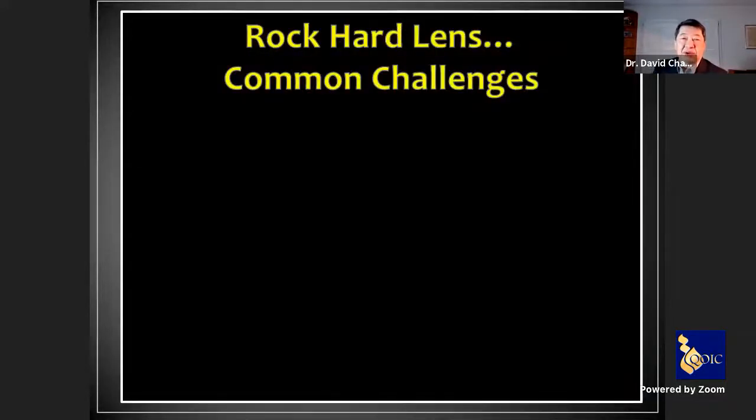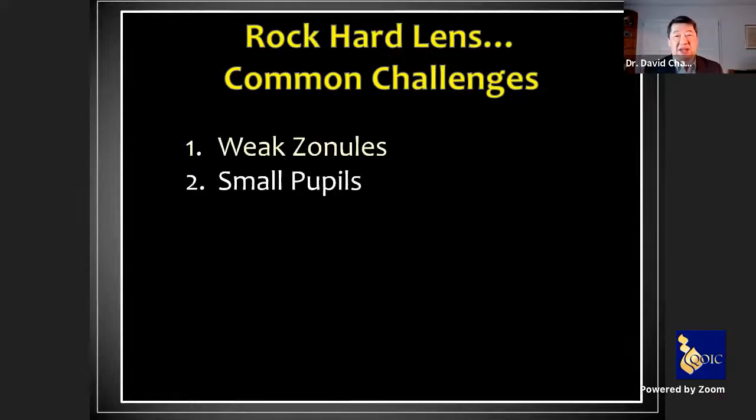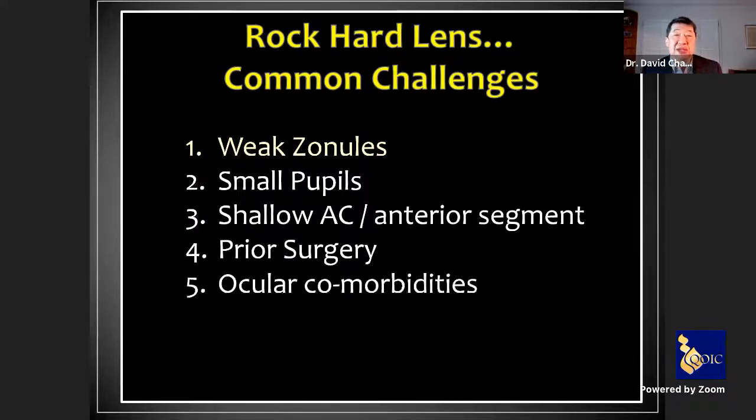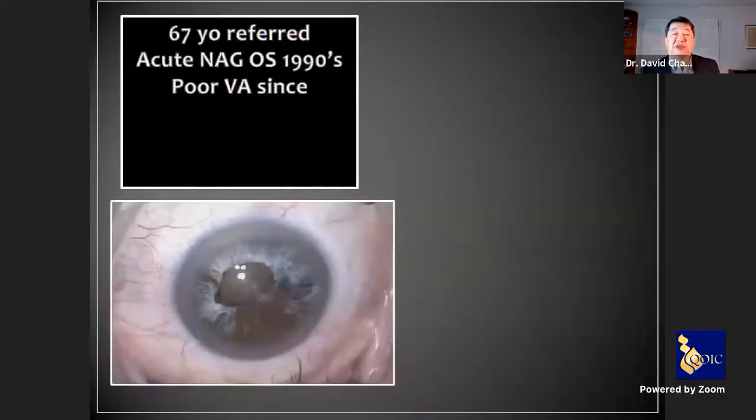Rock-hard lenses are challenging, often because there are other problems. They typically have weak zonules just from the weight of the lens. Frequently there's a small pupil. Sometimes the chamber has become very shallow, particularly because the lens is so sizable. There's often been prior surgery, and so there may be other ocular comorbidities, such as with the fundus. So this is one such case.